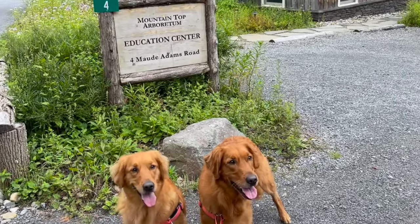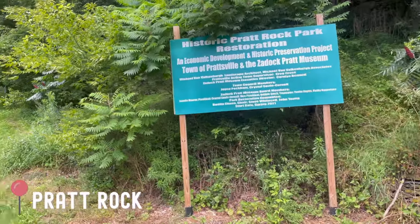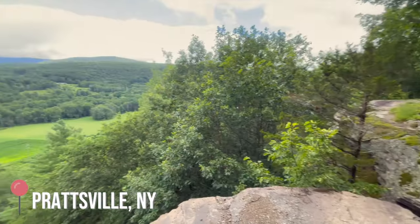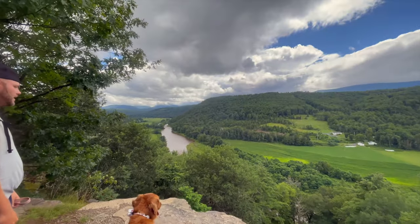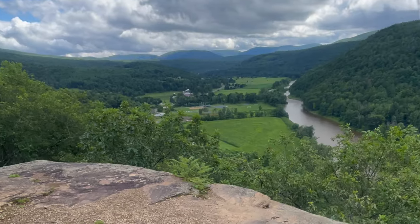We finished up here and went to Mount Rushmore. Just kidding, we did not go to Mount Rushmore, but we did go to Pratt's Rock, which is known as New York's Mount Rushmore or America's first Mount Rushmore. You get really, really pretty views of Prattsville on this trail.